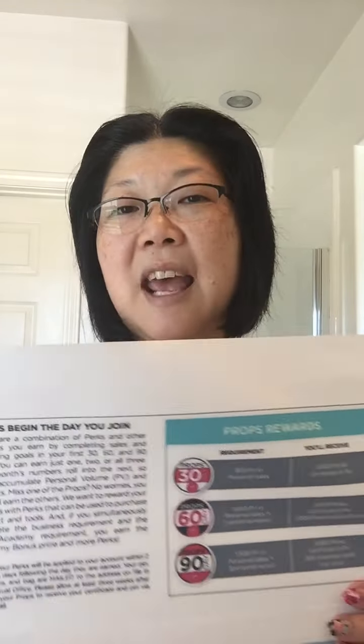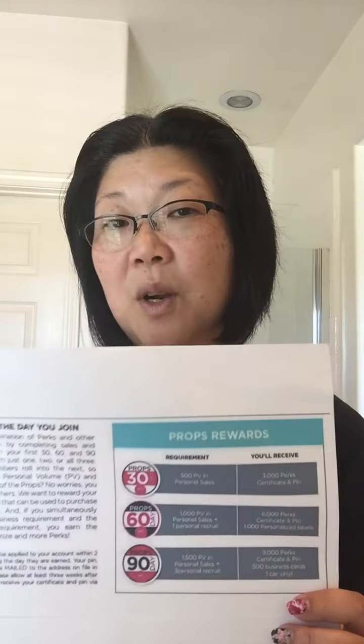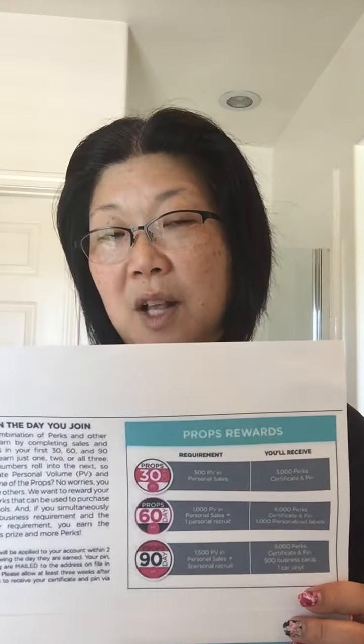Now I know that's not always possible. Sometimes people need the product for samples, or they want to have the product to have as cash and carry, and so they use their perks on those things, and that's fine. But I'm just saying that it really is to your advantage to try to use your perks on portal items because we don't get PV on those anyway. Okay, so that's 30-day props.